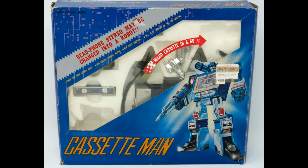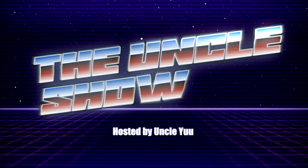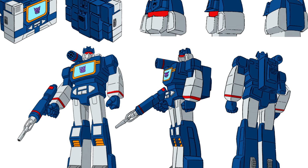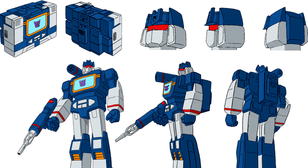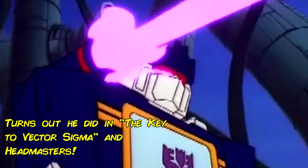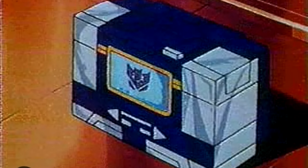Possibly my all-time favorite Transformer, Soundwave. What is it with Soundwave that makes him so wonderful? Is it the silver, blue, and yellow color scheme, which is just immediately lovely? Is it his giant Gatling gun on his shoulder that I don't think he ever used in the original show? Is it his sing-songy voice, his personality, or the fact he turns into a tape deck, which the more dated it is, the more immediately charming it is?